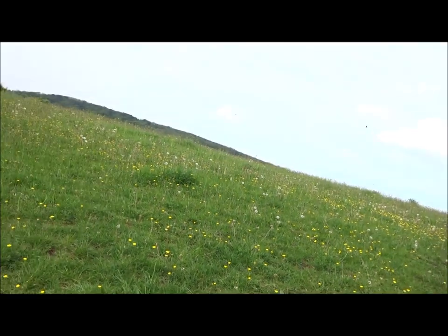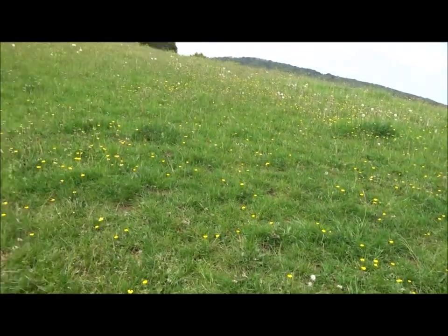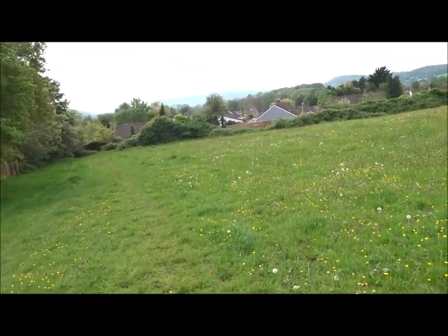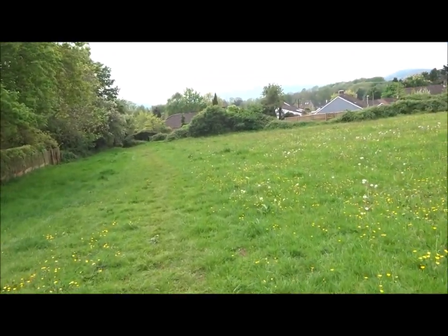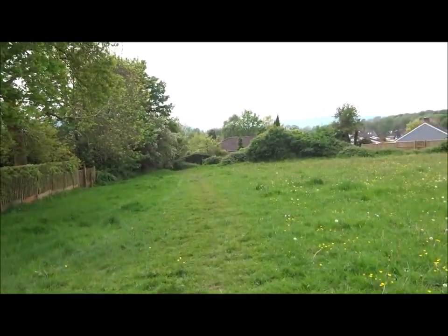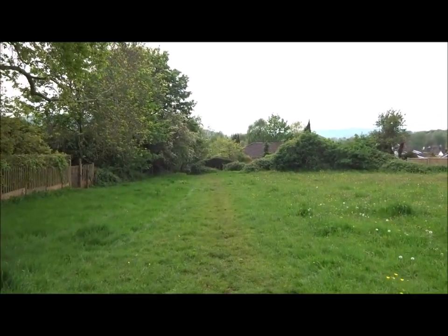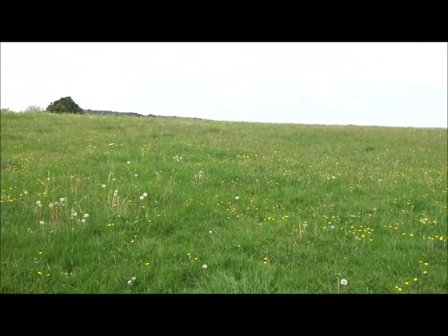There's somebody going across. Now, I wonder if that is the way over then. There's lots of people using that route. Or maybe it's a way to pick the kids up from school or something like that. Don't know. Yeah, it's a lovely, lovely view, isn't it? Take a bit of a picture.